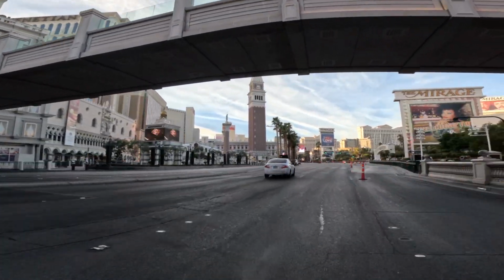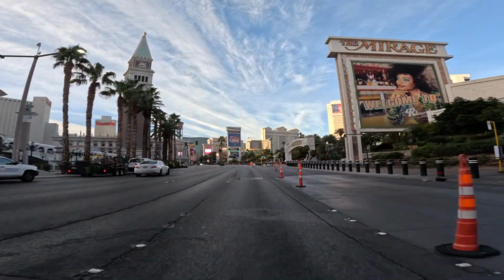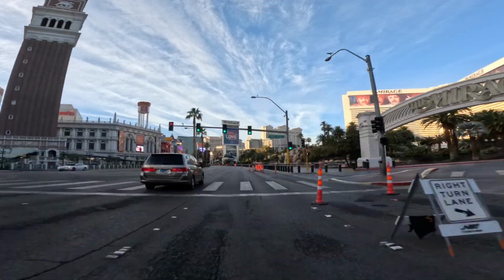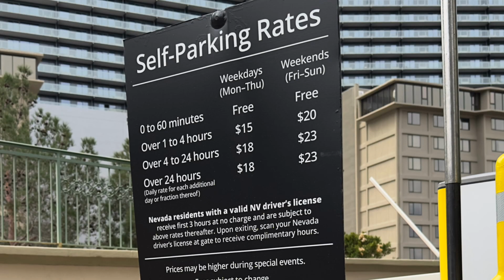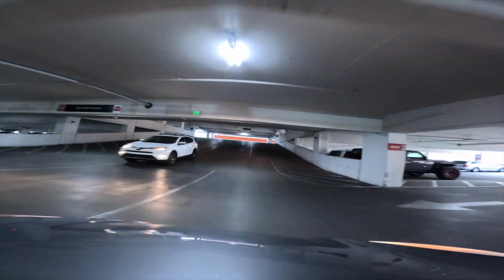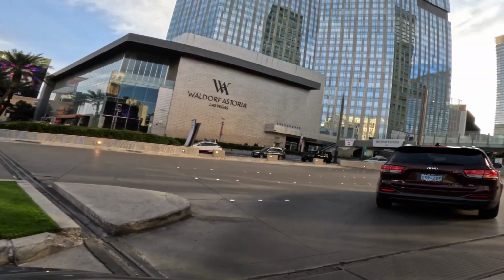The first thing you need to know, parking is no longer free at most Vegas casinos. However, some good news for us photographers, most resorts offer 1 hour of free parking, which is more than enough time to drive up and get our shots. But be warned, after 1 hour, rates will kick in big time, as much as $20 or more for the day. Okay, now let's go up the strip and take a look at the roofs.